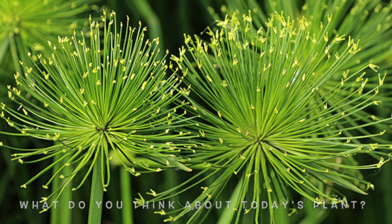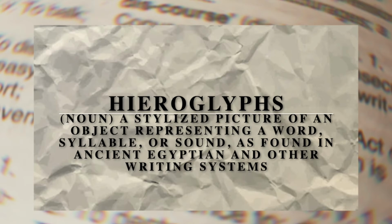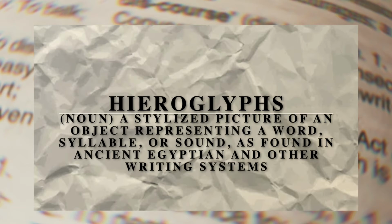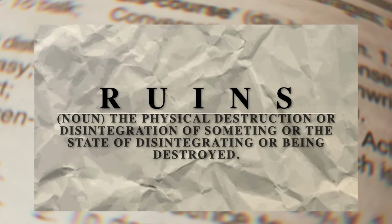And now for the word of the day. Today's word is hieroglyph. It's a noun. It means a stylized picture of an object representing a word, syllable, or sound, as found in ancient Egyptian and other writing systems. Hieroglyph.